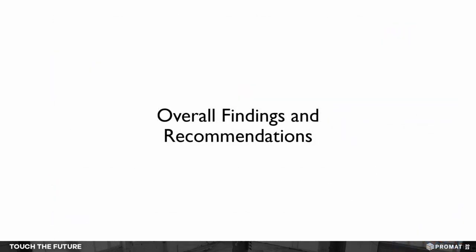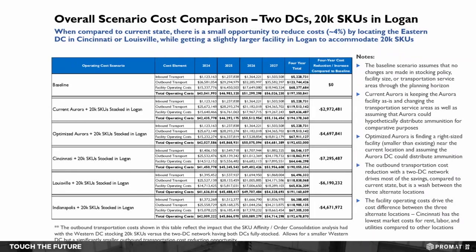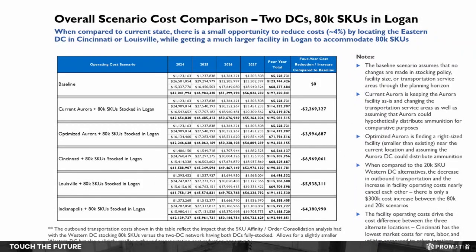So here are the overall findings and recommendations. Number one, a 2 DC network with 20,000 SKUs in Logan would probably do a really nice job. We would get 93% of our orders being consolidated, picked, and shipped out of a single DC. But going to a 2 DC model with 80,000 SKUs in Logan, now we're going to get 98% of our orders being shipped from a single DC, and we have the transportation savings.